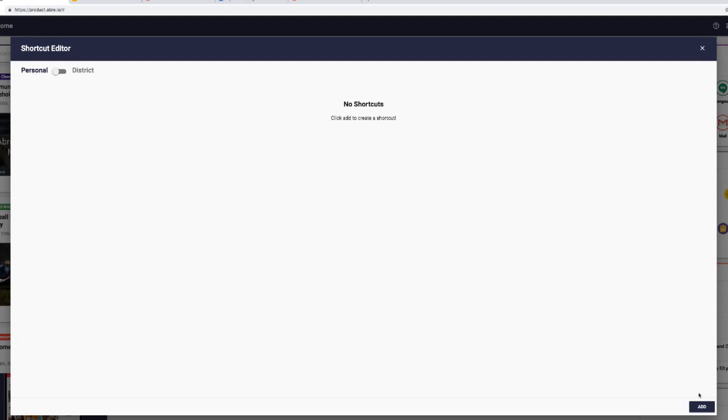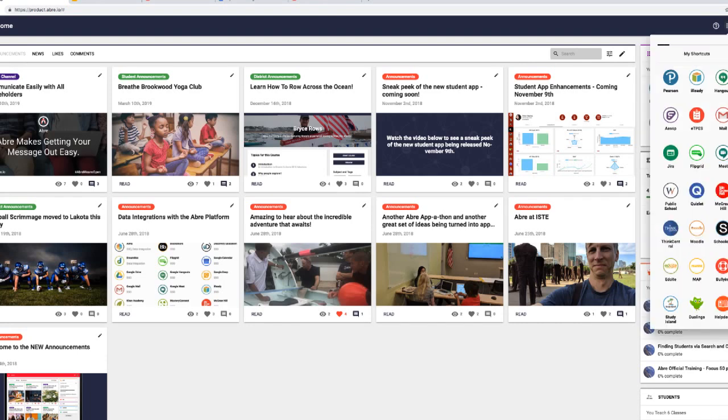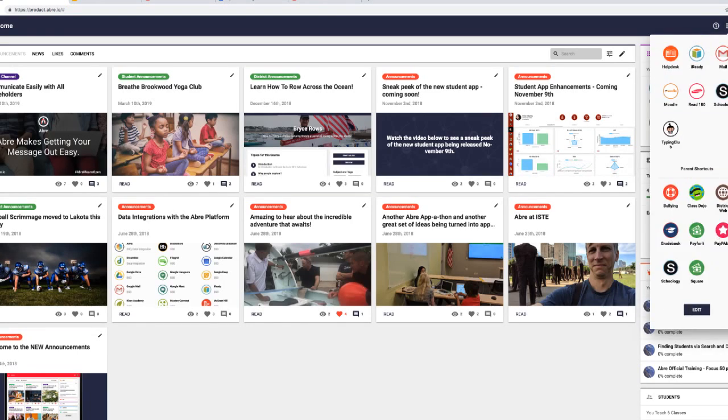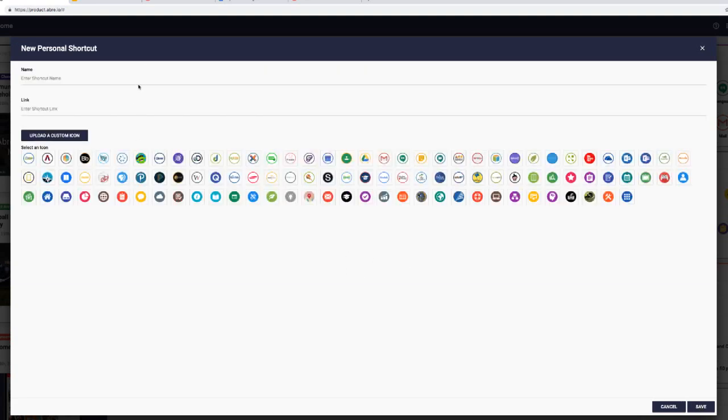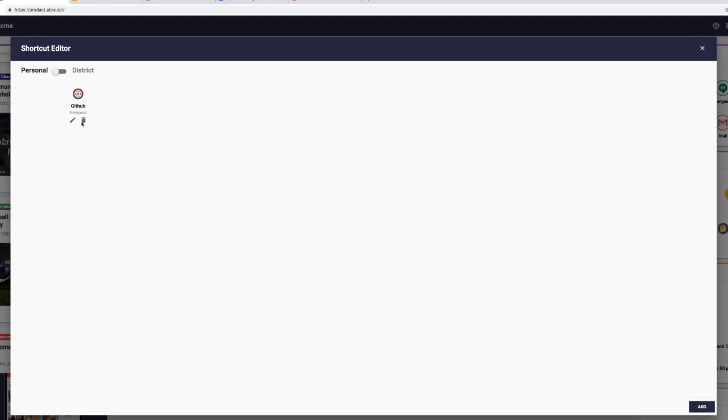If I wanted to do that, I would click things appropriately. I would hit add, and I could put in GitHub as my example, https://github.com. I could upload a custom icon, or I could select from the ones that we have right here. We've got the most common ones here. I'm going to go ahead and just click that one. Hit save, and now I have GitHub selected as one of my personal shortcuts.